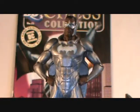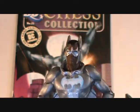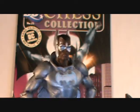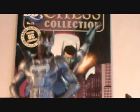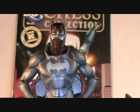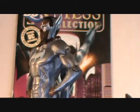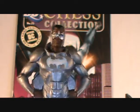It's probably my least favorite, and it's probably my least favorite because he's my least favorite Batman family character. I just don't know what it is about Batwing. I just really don't care for it, and even in the New 52, I only picked up, I think, one book just because it tied over in an ongoing Batman issue.